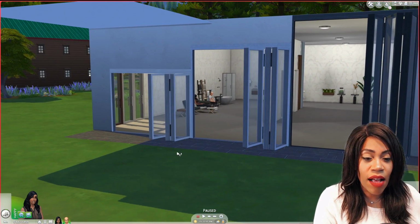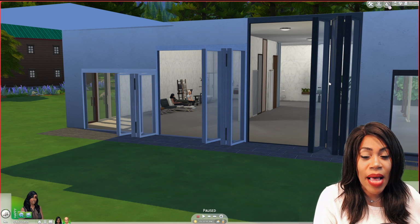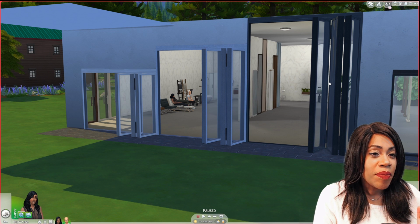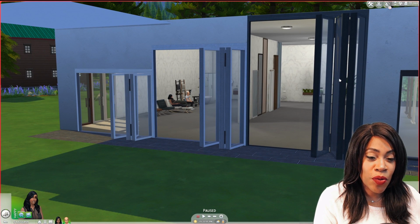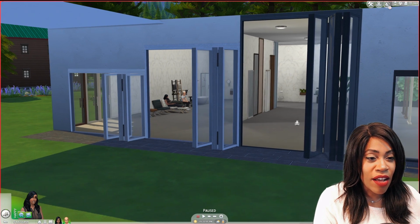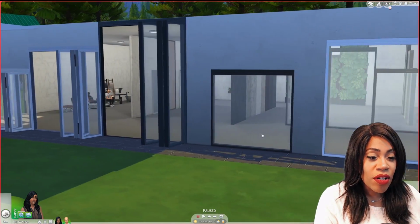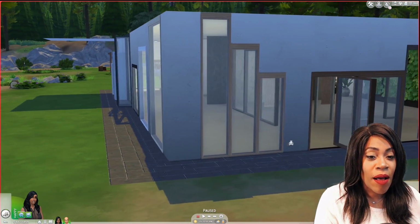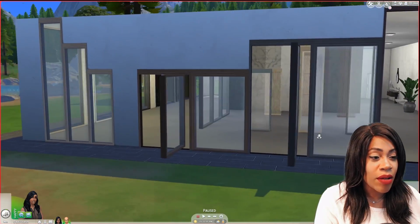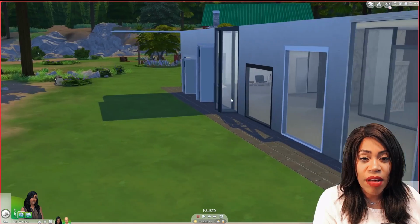So anyway, we'll start off with my number one main want of this set, which was these bifold doors. They are 4 tiles wide. They come in short, medium, tall. All of the windows and doors come in short, medium and tall. All the wall heights are catered for.